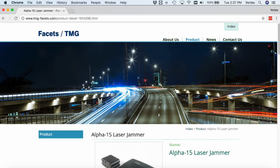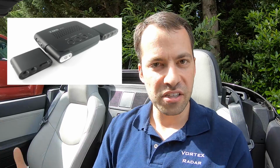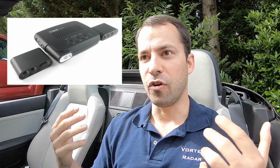And then the final thing that I want to talk about is new laser jammers. TMG, they are a Taiwanese company, and they've been making jammers for quite a while, and they're working on a new laser jammer that they're going to be bringing over to the US. There's been a lot of discussion on RDF about it. I've talked about it in previous videos. They've been working on it for quite a while.